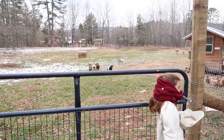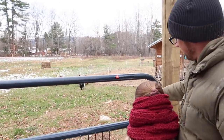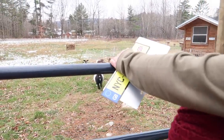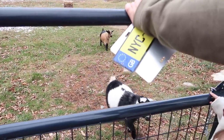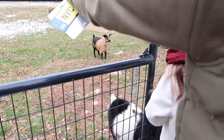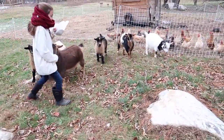Look at them come. Here they come. It's chicken feed, not goat feed we're bringing. Fluffy goat, you got your winter coat on. Look how chubby Hope looks. I know, last year I kept being like, oh my gosh, are you sure? And yeah, right when the cold weather went away, that went away. As soon as the cold weather comes, they chunk up. Oh, little man, looks so fuzzy.